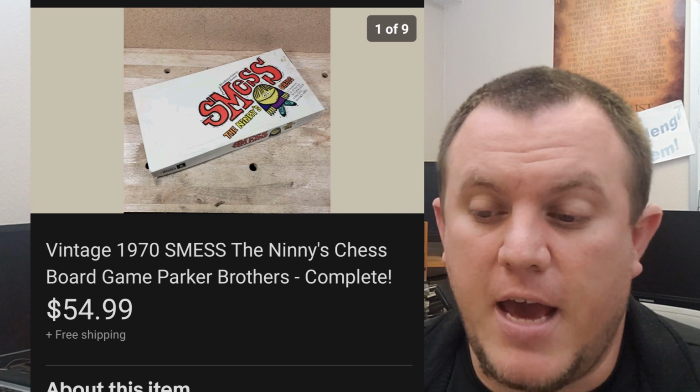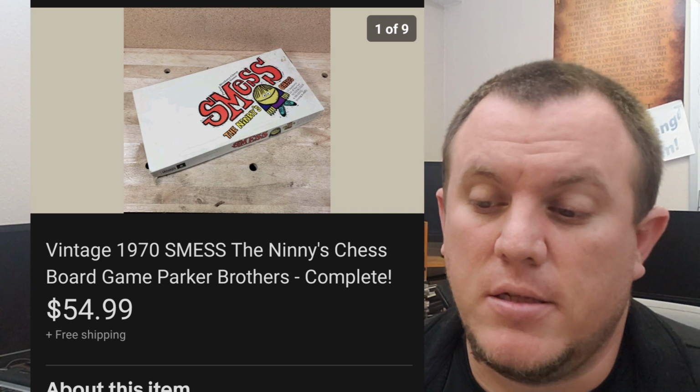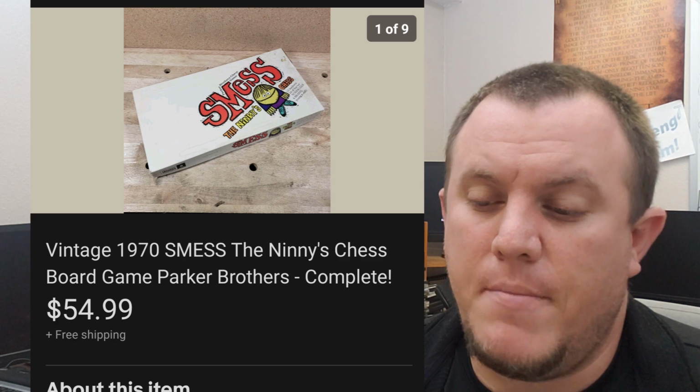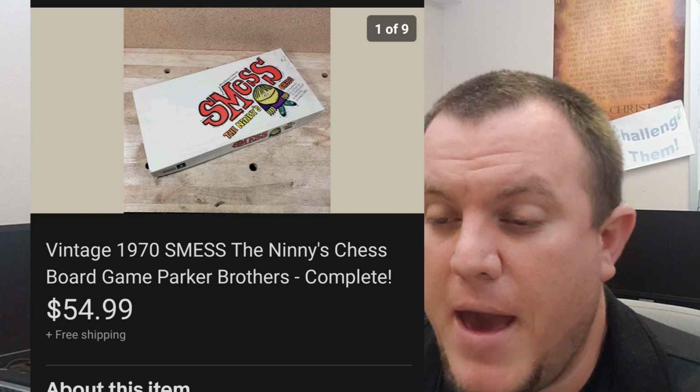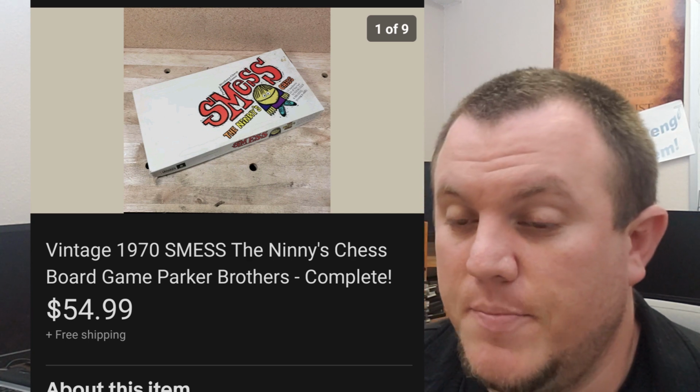Here's a cool board game to look out for. Got this for a couple bucks in the estate sale. It's called SMESS. It's a board game by Parker Brothers. This one ended up selling for $55 shipped. It was complete, so I'm happy with a $50 board game any day, especially when you're only in it for $2.